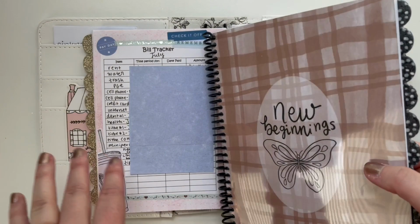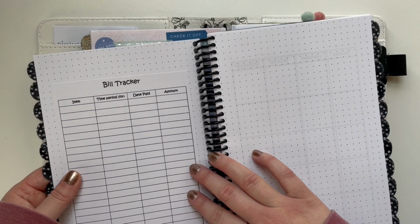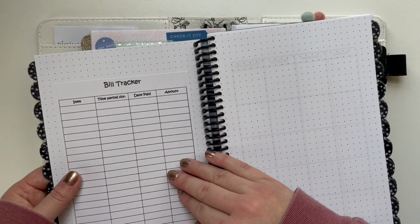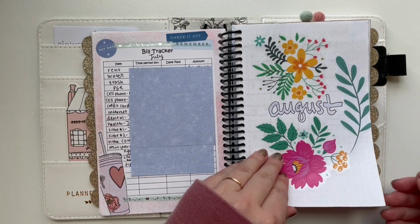Before I was using this, I was forgetting which bills I had to pay and when I had to pay them, and it was just so confusing to me. And so I'm so thankful that I made this printable because now each month I just copy over the list, and it is just really helpful.